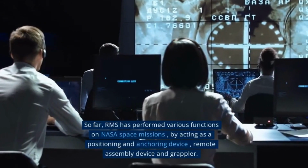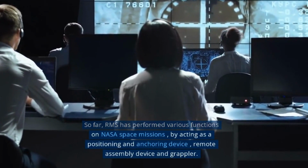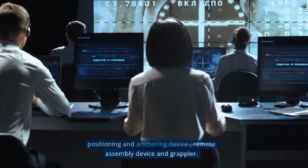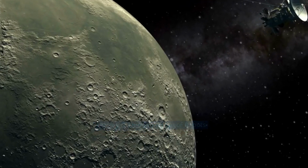So far, RMS has performed various functions on NASA space missions by acting as a positioning and anchoring device, remote assembly device, and grappler. History of unmanned space robots.